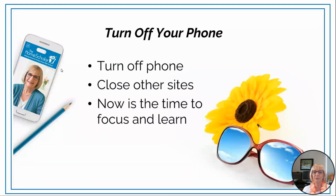Now, when you have the workbook printed, I want you to turn off your phone and close the other things that are using your Wi-Fi so that we can.